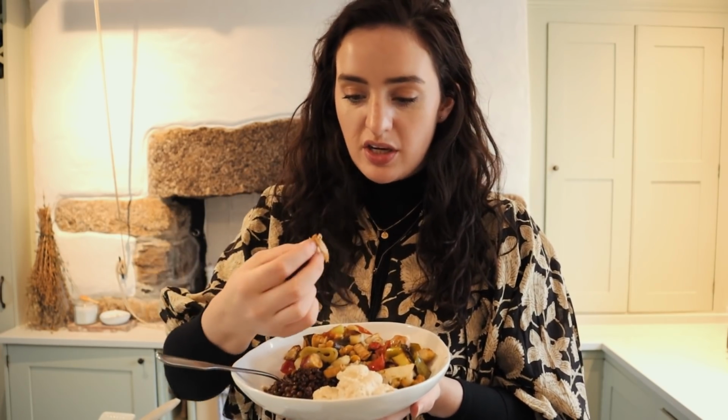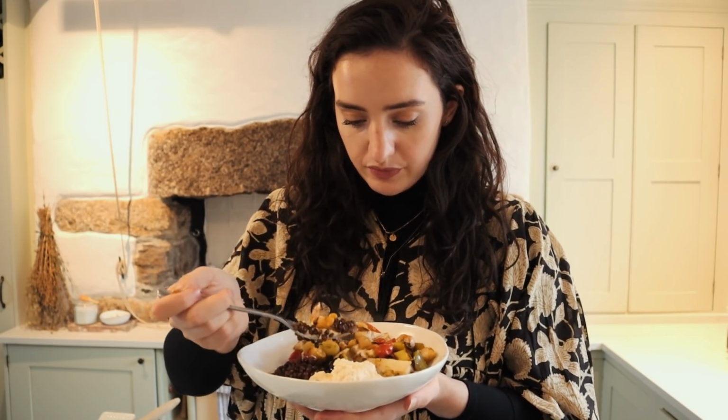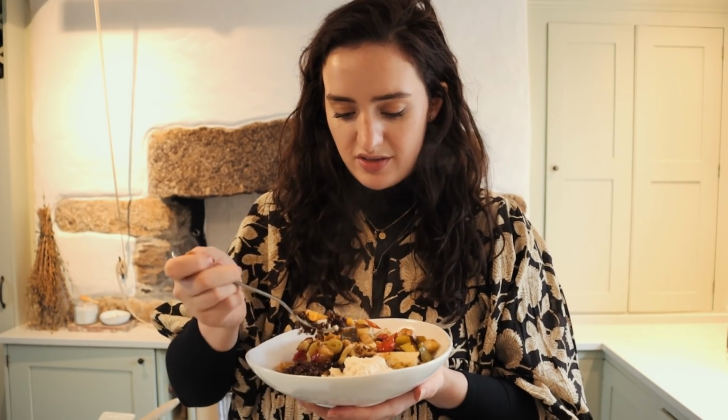You can just squeeze it on top. And roasted garlic, honestly, it's the tastiest thing ever. Let's give this a go. That's so easy. I need to remember that this is so easy.